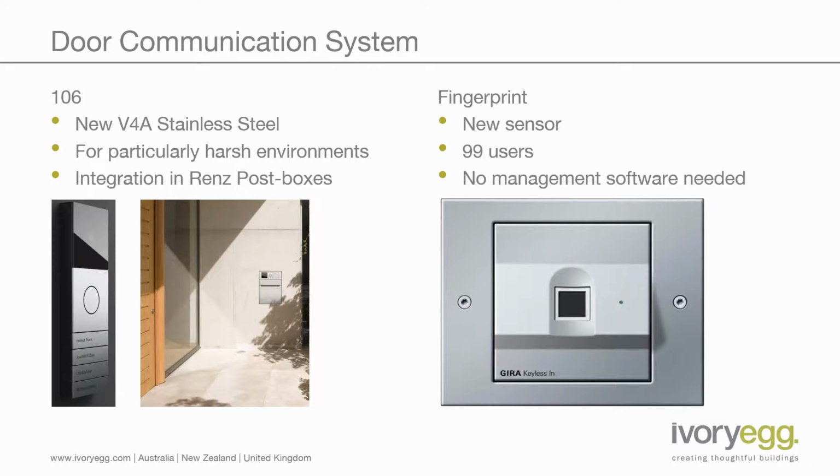The 106 range has a new finish, V4A stainless steel. This is a higher grade stainless steel, making it particularly suitable for harsh environments such as coastal or marine environments. And because of the V4A, the system can now be integrated into the REN's postbox solutions, as they use V4A as a standard, meaning you can have an integrated postbox or access unit with the 106 modules inserted.